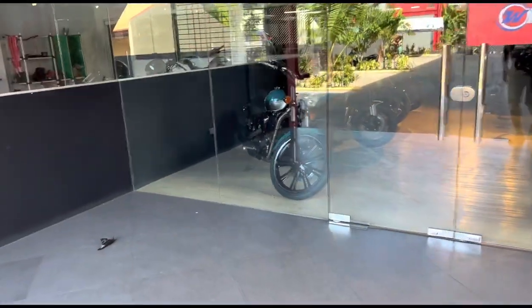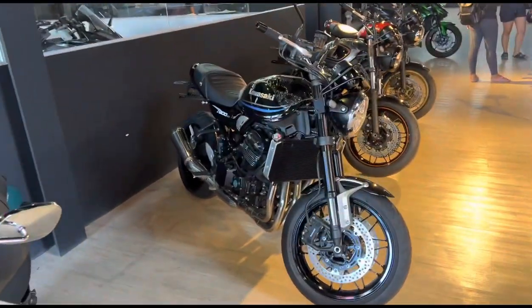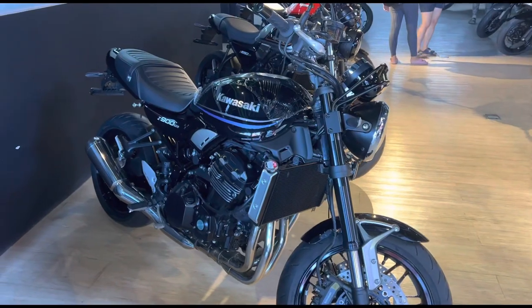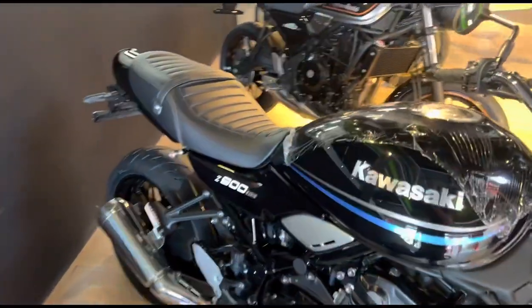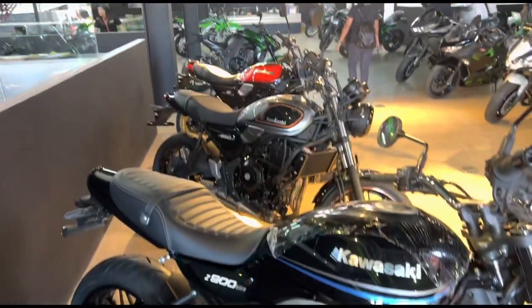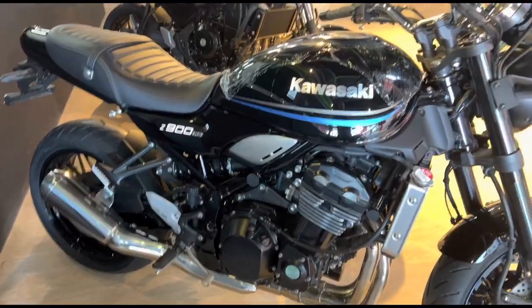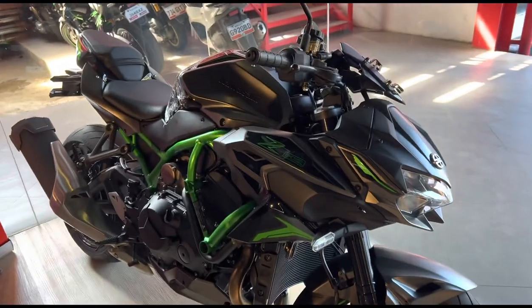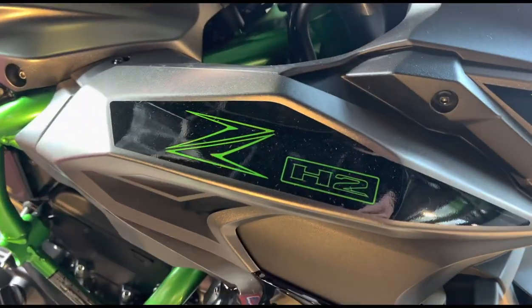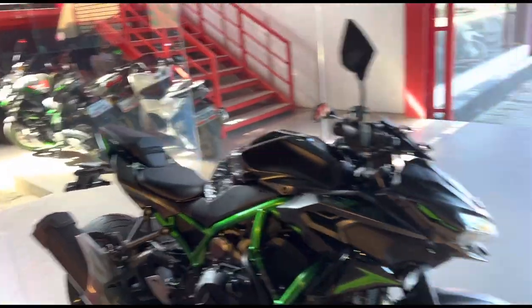And we have some bikes here. Let's have a look. Let's go in. Oh, here we go. Oh, look at this. I'm excited. Z9 Kawasaki. Wow. You love the colour? I do. Z650, another Z650 like yesterday. That is sweet. And then you've got, I think this is the H2 supercharged. Yeah. ZH2, that's a supercharged. That's like super fast.